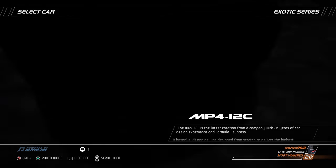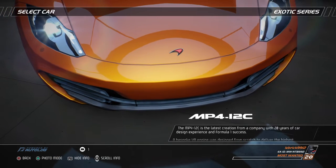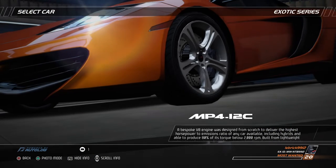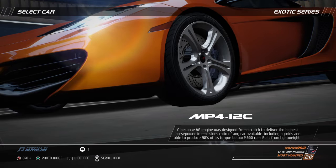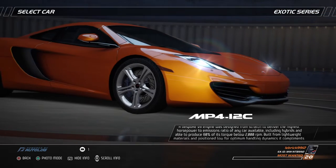The MP4-12C is the latest creation from a company with 20 years of car design experience and Formula One success. A bespoke V8 engine was designed from scratch to be more power efficient than any hybrid and able to produce 80% of its torque below 2,000 RPM.